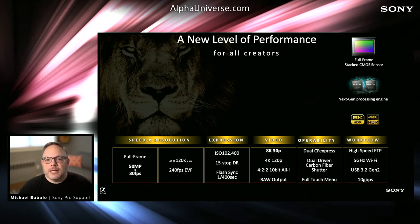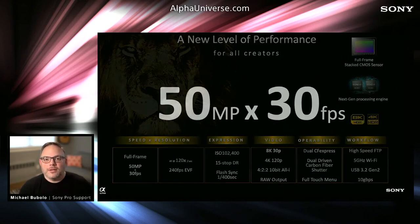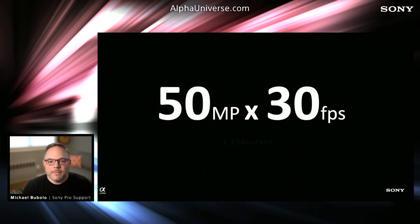102,000 ISO, 15 stops of dynamic range, the world's fastest flash sync, 8K 30p, dual CFexpress Type A cards, the world's fastest USB and Wi-Fi in a camera like this. It's just, the list goes on, and we'll get into it in a second. So we'll keep going.